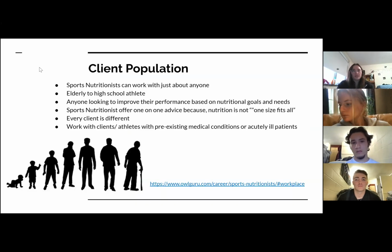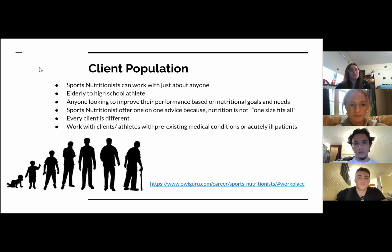So specifically, the client population again has a huge range. There's a range from the elderly patients down to high school athletes. Anyone basically looking for improvements in their nutritional goals or needs, whether that's for chronic issues or just simply to become healthier and be able to perform a sport or activity at a certain level.